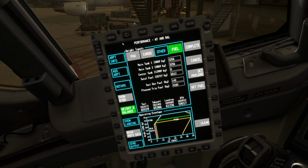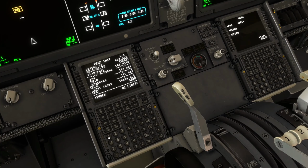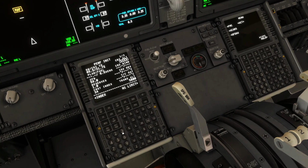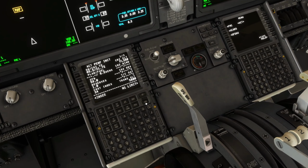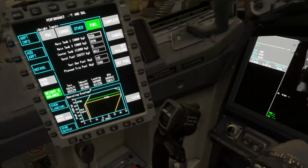There we go. There comes the jetway. We'll do zero fuel weight in there. Reserves can be 1. The cost index was 34. And we're cruising 360. So that's been set in. Perfect. N1 limits, this is where we've got to do all of our takeoff data.